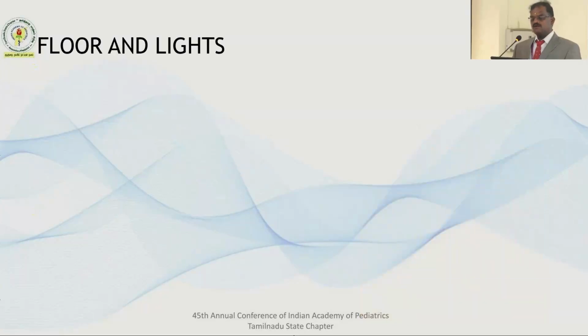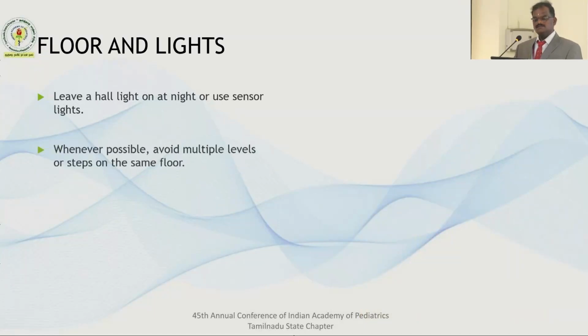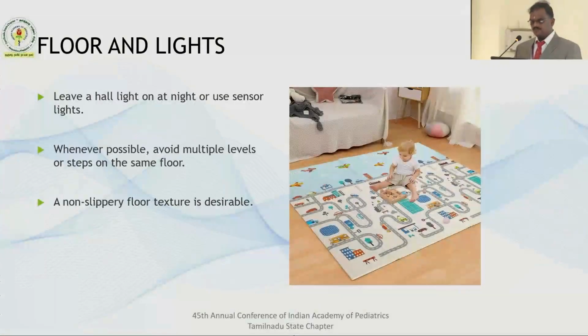How about the floor and lights? Leave a hall light on at night or use sensor lights. Whenever possible, avoid multiple levels or steps on the same floor. A non-slippery floor texture is desirable so that the baby may not slip and fall. So this is the scenario.